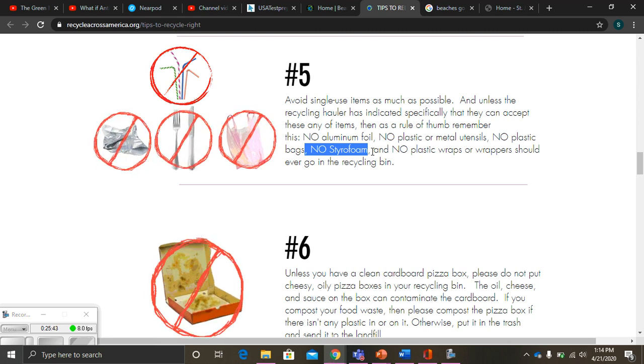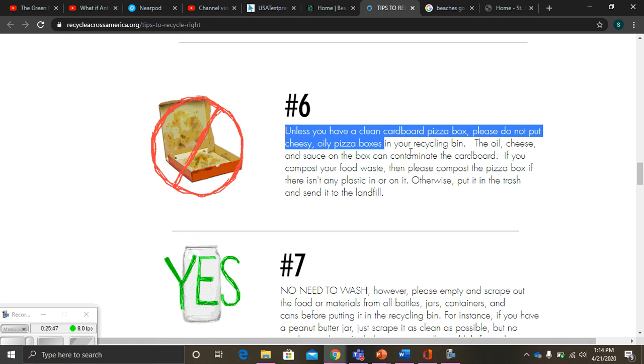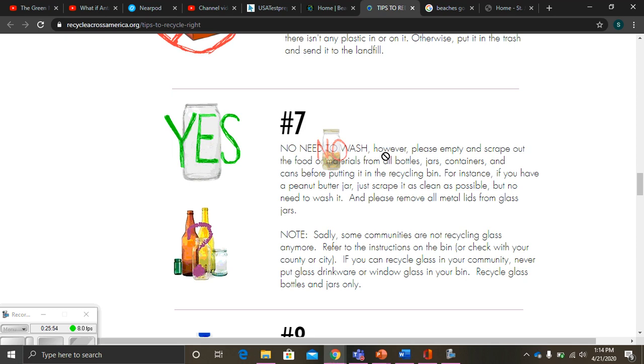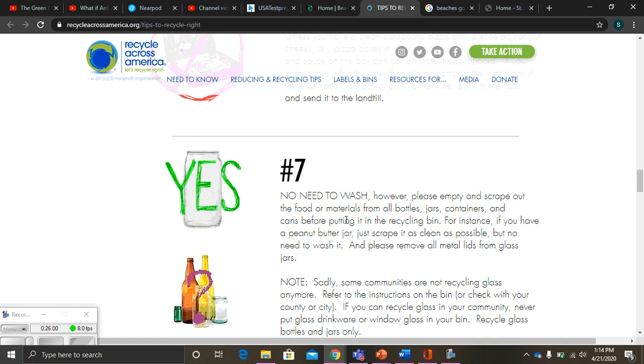Don't do it. A big one that I really try not to do, but I do, is pizza boxes. I had to correct myself. It's pretty biodegradable. It'll break down. You don't always need to wash your stuff, but you do have to empty them out. That's the big thing, or else it won't get recycled. If it's filled with old dirty food, gross, growing little bacterias in there, they have to throw it away. If it looks like that, it's tossed.